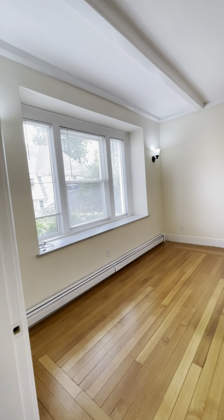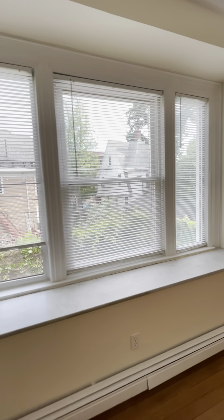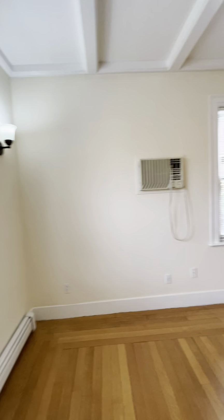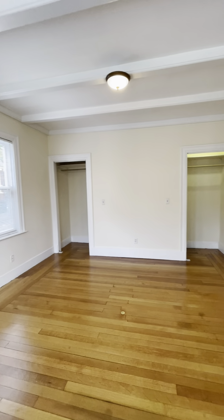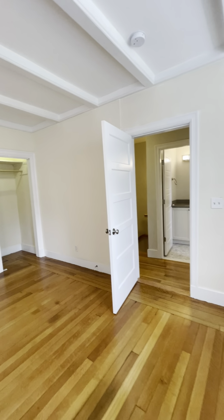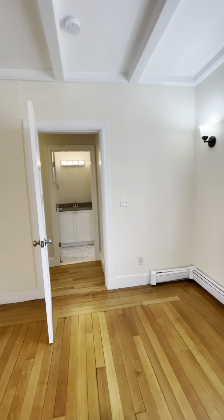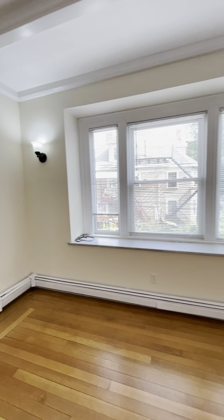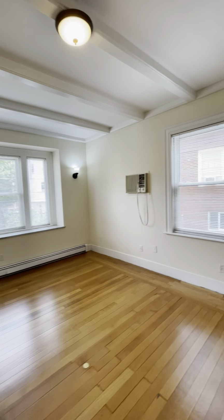Right across from that is bedroom number three. Again, beautiful big windows, letting a ton of light in. It really opens up the space. AC unit again, with two closets. And I just love these ceilings. Very bright space that really opens up.